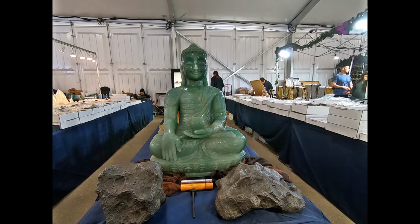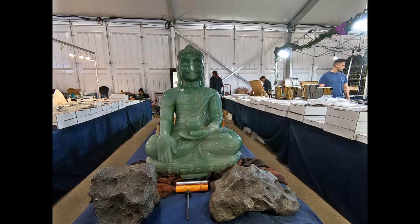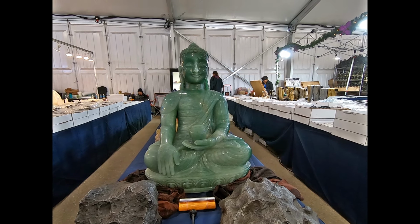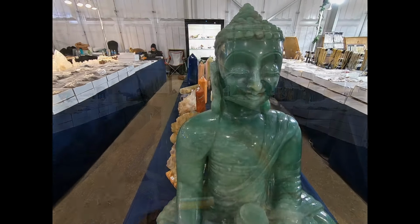What's the material? Aventurine. Yeah, aventurine. What's something like that cost? The best price, bottom line price, is $12,000. And if it was jade? $150, probably $100. Really? That big of a difference?